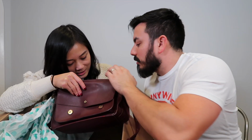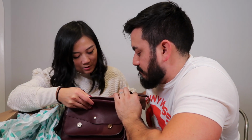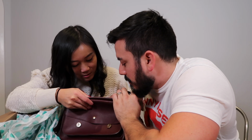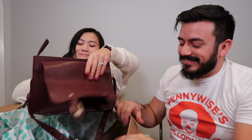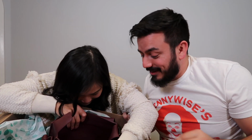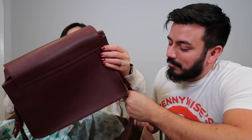What is this? Can you read that on the inside? What does that say? It says Sometime by Asian designers. That's what it says. I'm not making it up. Okay, I've definitely never heard of this. Let us know if you have. But this is a really nice bag. By Asian designers, apparently. Hey, this is really cute.